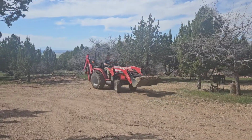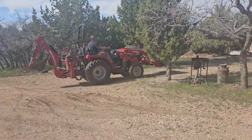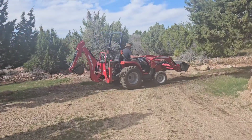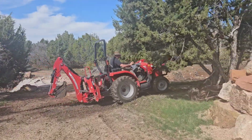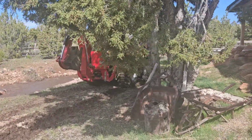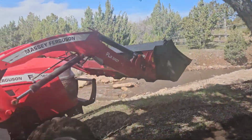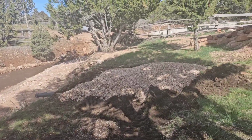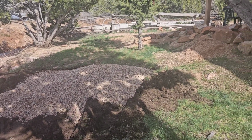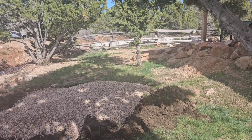This man loves projects he can do with his tractor. The wintertime about drives him crazy. Go over here and see what he's up to. I can't really get in there to see. It'll be nice to have gravel there.